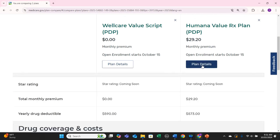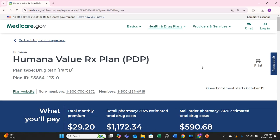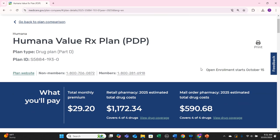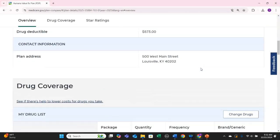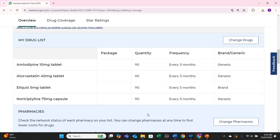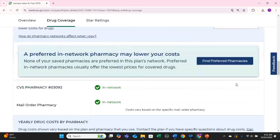Now, if you want more details, you click on Plan Detail, and I like this tool an awful lot because not only does it show you your monthly premium in that plan and then how much you can expect to pay for each medication, as you come down, it lists each drug that you selected to make sure you have the right ones. You see I selected 90-day supplies, and here's where the tier thing would be. 1 is a brand, 3 are generic, whether it's a preferred pharmacy or not.